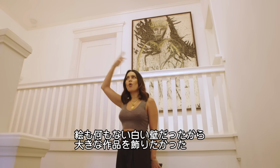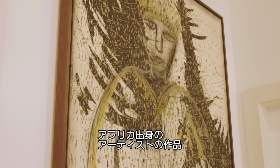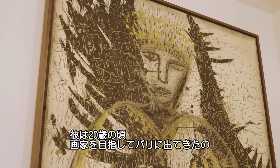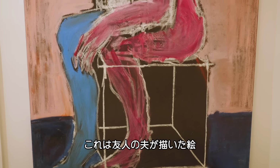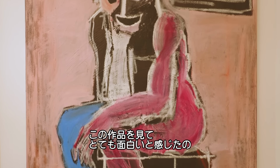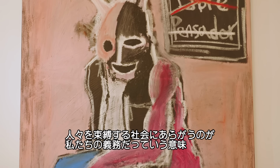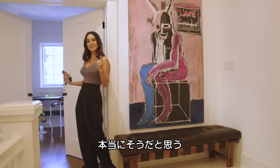Since this is just all white walls, I wanted to bring some big art pieces into this space. This is by an artist named Kader Bole. He was born in Africa and moved to Paris when he was like 20 to pursue his dream. His stuff's just so cool. This piece, my girlfriend's husband is the artist. His name's Fernando Garcia, and I just thought this was so cool. It says Libre Pensador. It's kind of like a commentary on how society wants to keep us inside of the box, but it's our job to be outside thinkers, which we support and love.